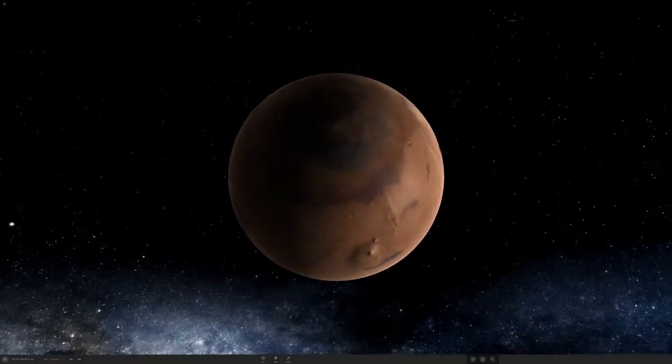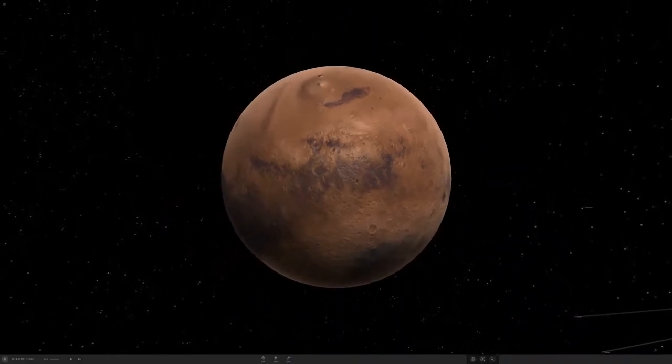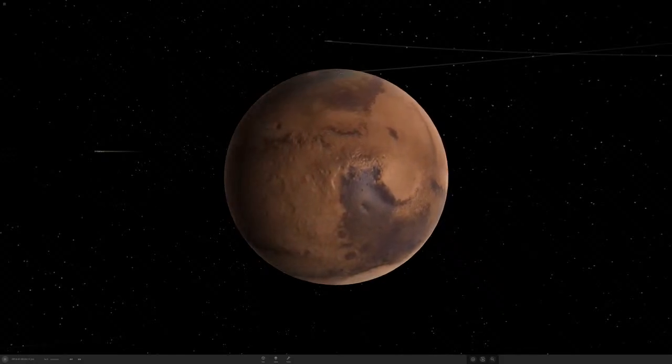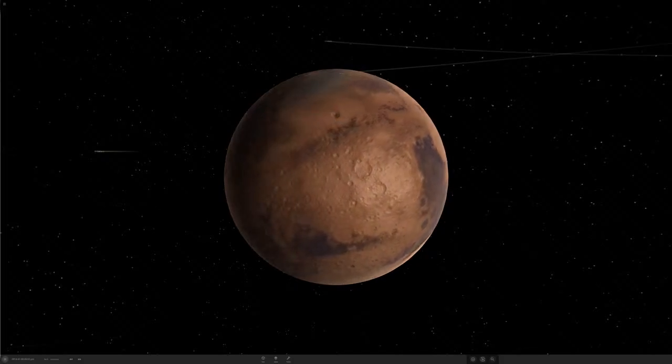Again, evidence of water on Mars. There's also intriguing evidence that there may have been a lot more water on Mars than previously thought. We'll be finding out more and more from the Mars rover as we go along, the newest Mars rover on the surface.